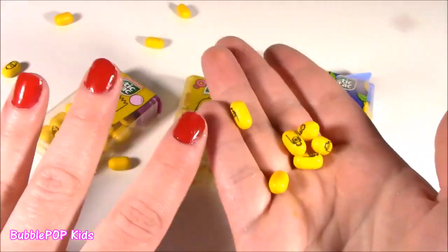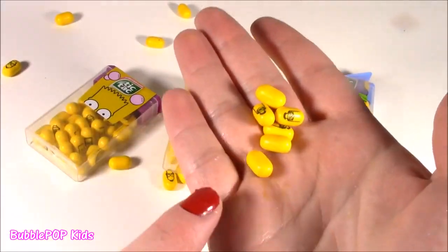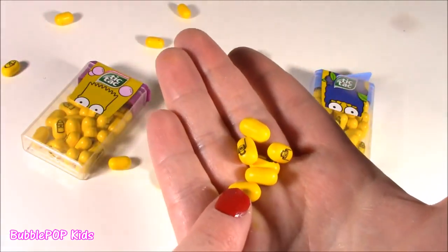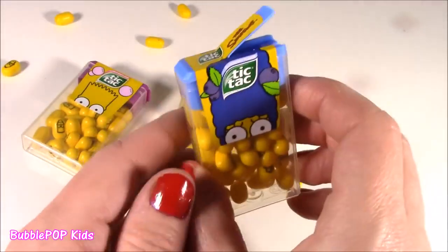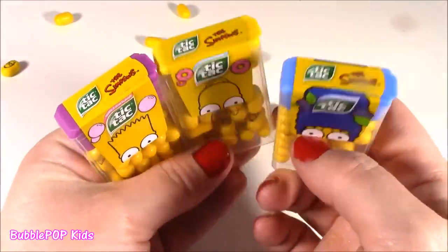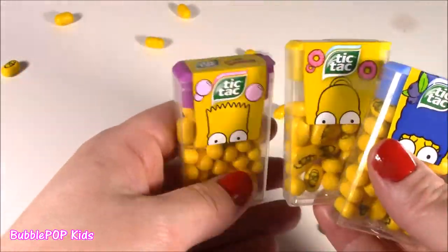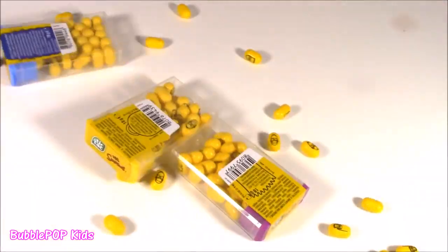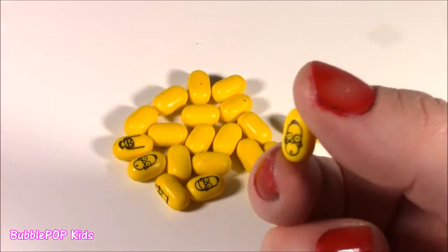When you look at these little Tic Tacs, they're all yellow. So when you see them, you think they're going to be lemon or some weird flavor. This tastes like blueberry pie, and it's too good. Out of all three flavors, I'm going with Bart the Bubblegum. Then I'll take Homer, and then I'll take Marge. Those were delish. Tic Tacs with Simpsons faces on them. Rock.